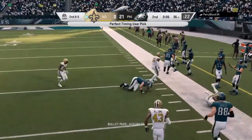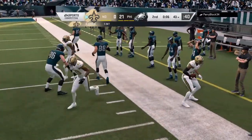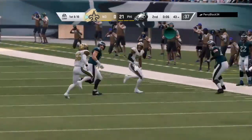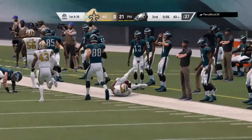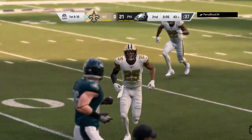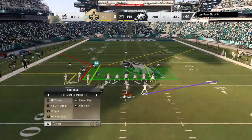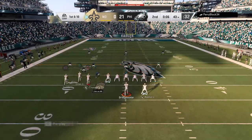Into heavy traffic, and it's intercepted. Picked up by Eli Apple. The Saints offense on the field, ready to get their drive started. Time remaining for likely one final play.